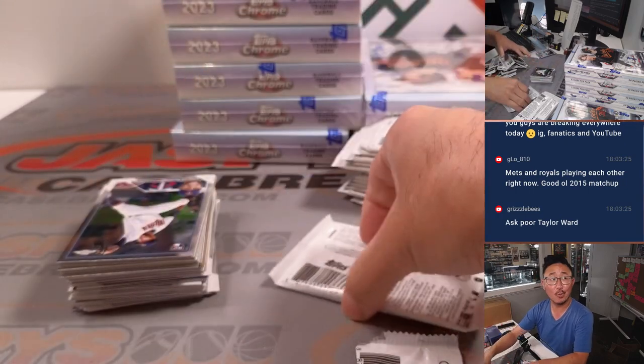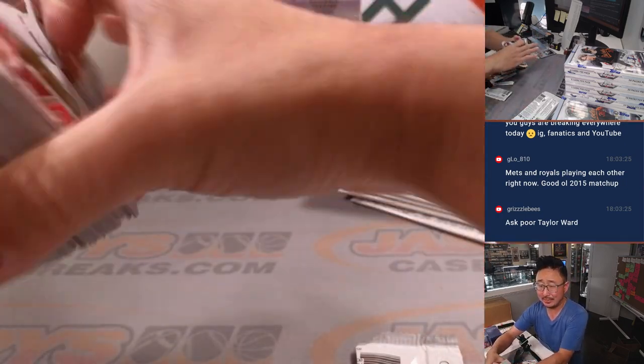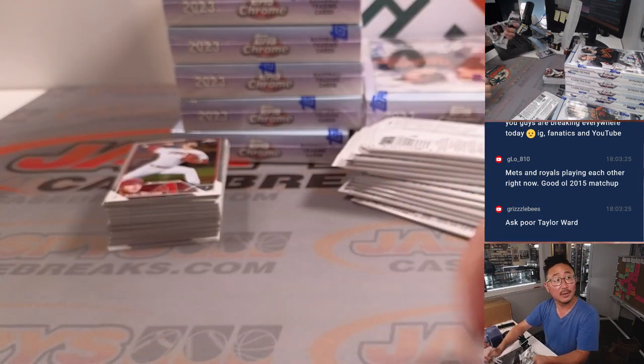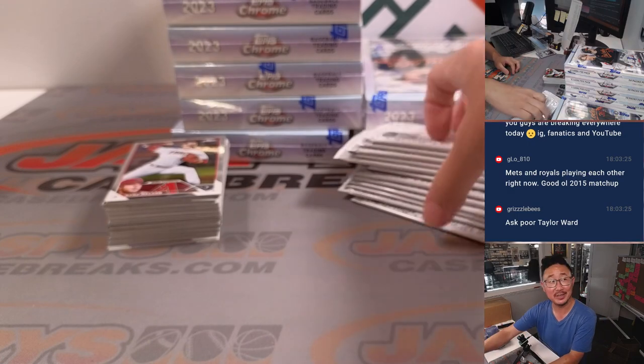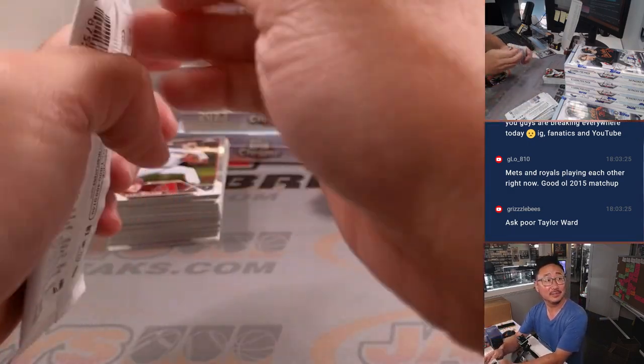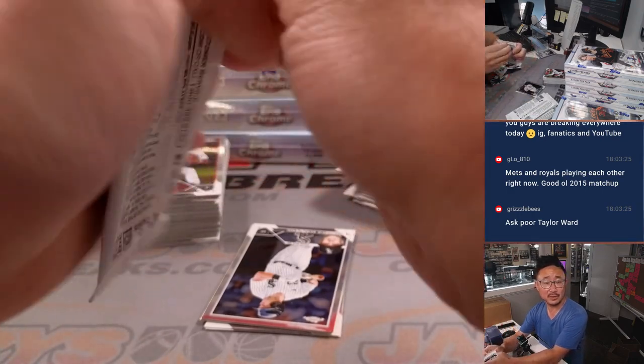Yep, Taylor Ward. Wait, what is he on, like the 60-day IL because of that? That is a classic matchup. G-Lo pointing out that the Mets and Royals are playing each other. All right, Phillies beat the Marlins.